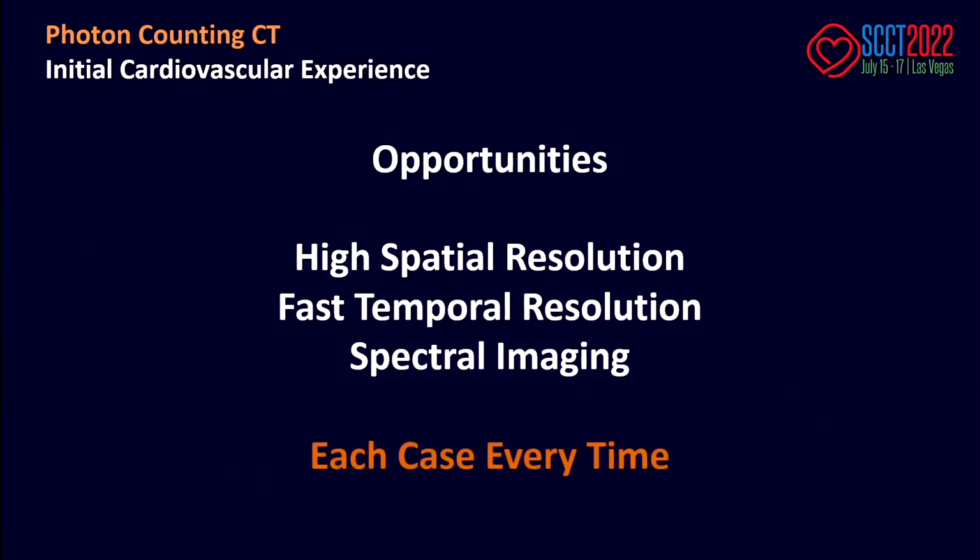So for us, the opportunities for photon counting have been the high spatial resolution, maintaining the fast temporal resolution, and having the spectral imaging that can allow us to optimize contrast opacification, as well as, we hope, help us going forward with plaque characterization and tissue composition. And the nice thing is you don't have to think about your protocol up front ahead of time. Every case, every time, you can get all of this.